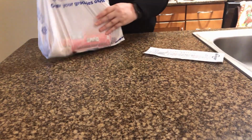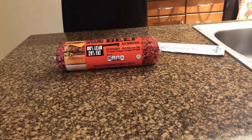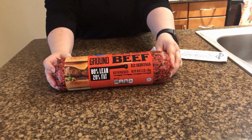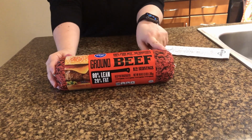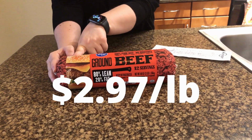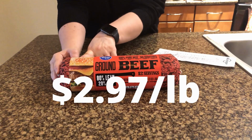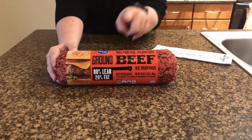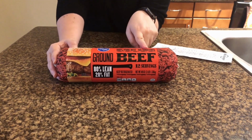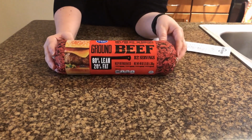So now the only thing we have left is meats. We didn't actually need hamburger meat. We did do some stocking up on some meats this week, and we decided to get ground beef because it was less than $3 per pound, which is a pretty good deal. We consider if we find it for less than $3 per pound, we found a good deal. So this will be 3. We'll divide it into 3 different pounds and freeze each one separately.